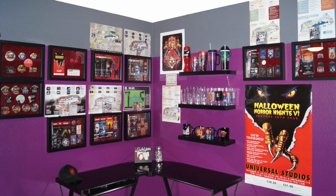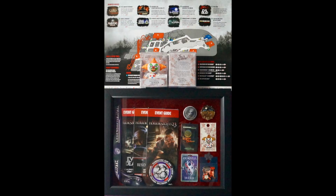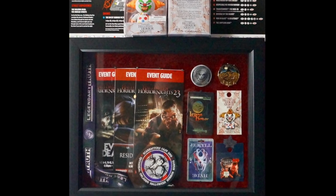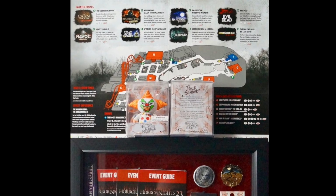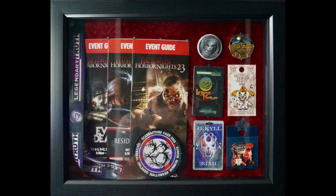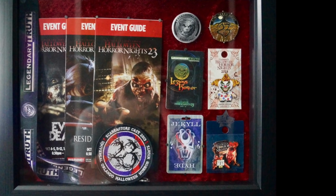Dr. Strengoit here. First, let me describe the general setup of my HHN memorabilia. For each year I have attended Halloween Horror Nights, I have a shadow box filled with memorabilia. Above the shadow box is mounted the map from that year and the vinyl figure from that year. For example, from HHN 23, I have within the shadow box the event maps from that year and the pins from that year.